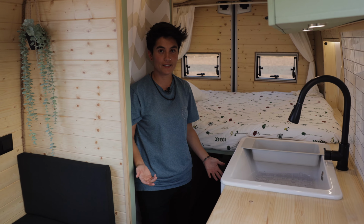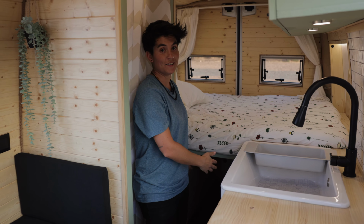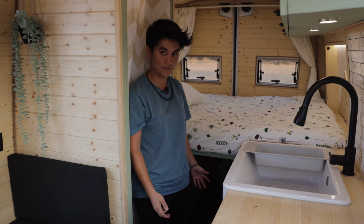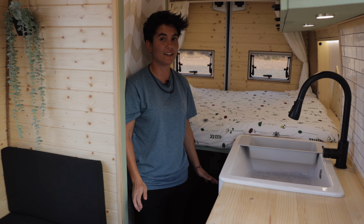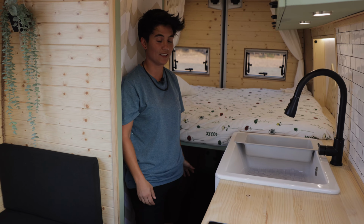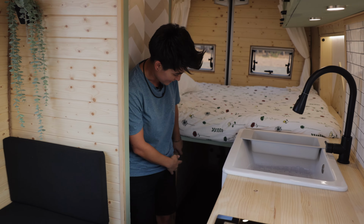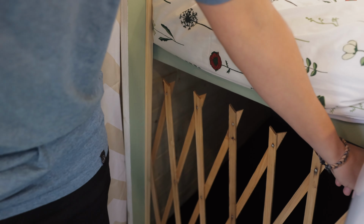So we initially built this van around the dog bed. My client has a big dog, which is a Spanish Mastiff that she rescued, and the only idea that she had was that she needed a big bed for the dog. So then we built everything else around that. As you can see, she's got plenty of room.